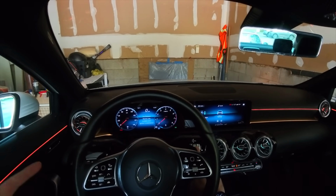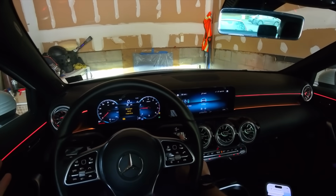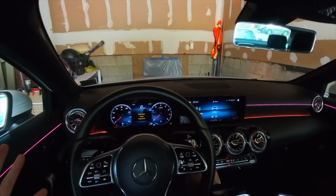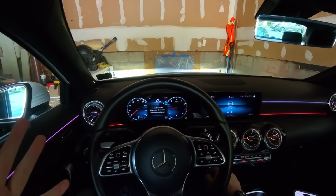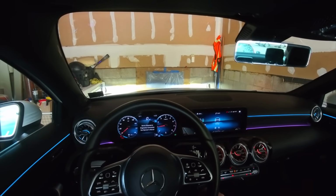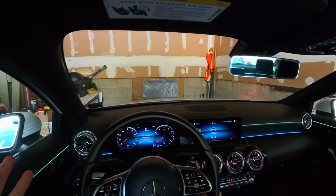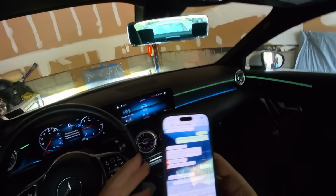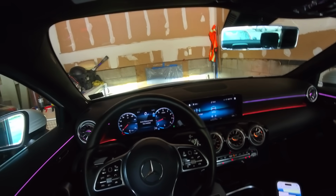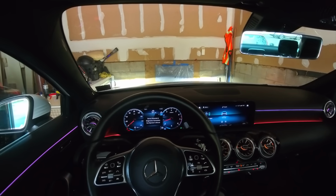1, 2, 3, 4, 5. Done. Active distance assist now available.